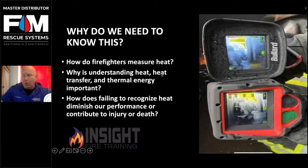Whether you're using the European standard or the American standard, they both base their standards on when a firefighter receives a second-degree burn. So why is understanding heat transfer and energy important? Because when you're hurting in your protective ensemble or your PPE, your turnout gear, the victim is screaming and dying in their polyester pajamas. And the only device that can actually see heat is left on the charger of the truck.